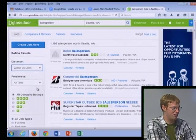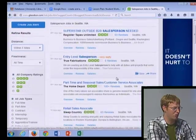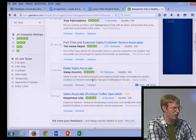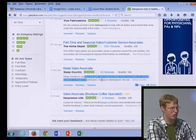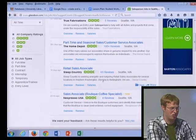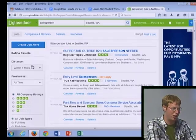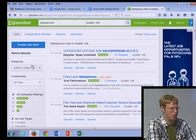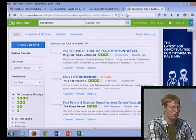The bad news is this distance tab is just not very good. So if I go within 5 miles, it's not really kind of routing me to what I want it to do. Like, we're talking an energetic and outgoing retail associate for several locations in Western Washington, so Olympia and Bellingham. This just doesn't help. It's one of the big problems with Glassdoor, is they're just sort of weak on the location feature. If you're looking for locations inside of a specific city, so for example, if you have certain kind of constraints relative to your ability to get around, or if you have a car, this is not going to do you a lot of good. But the good news is I'm going to show you what will work pretty well.